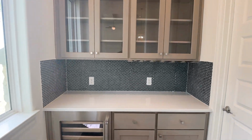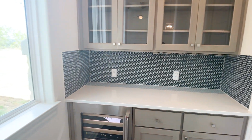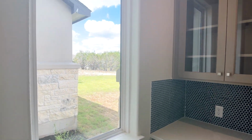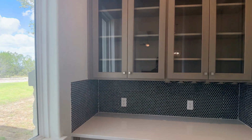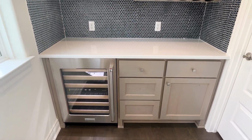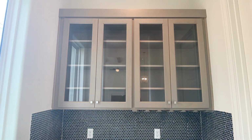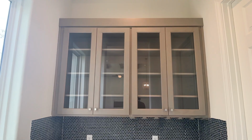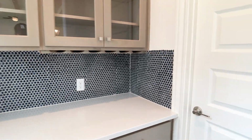This is that wine grotto area I was talking about. You don't have to drink wine to enjoy this wine grotto. This is an extra back kitchen area. Love that it has this window right here. You have a little wine or beverage fridge right there. And then you have an extra pantry area to the right. But the fact that you have this space here, you can display items with those glass cabinets right there. You can put some small appliances here. There's so many different things you could do with this, in addition to having a wonderful wine grotto area.